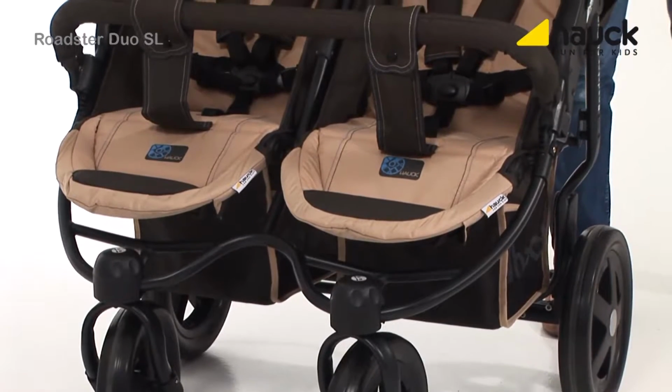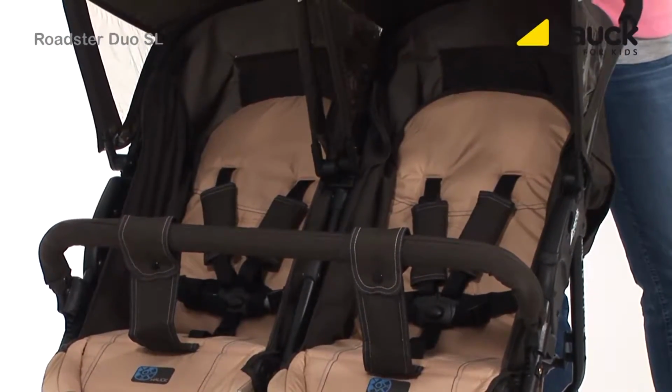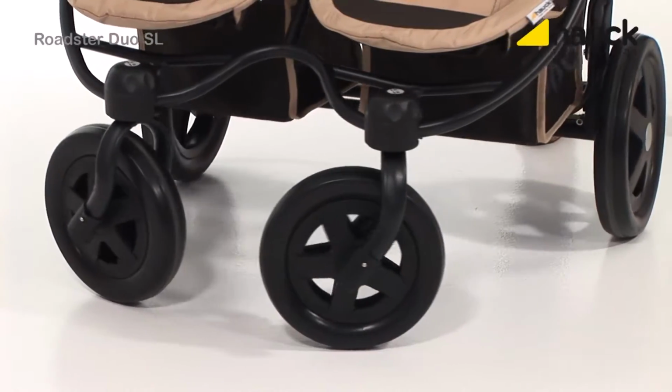The Roadster Duo SL is universal genius. Extremely comfortable, lightweight and maneuverable. It is ideal for shopping tours in the city with twins or siblings. The construction is very thought through.